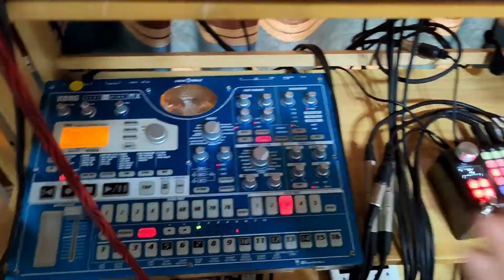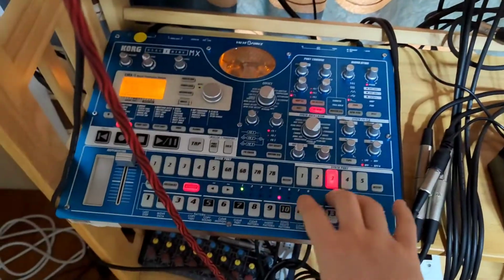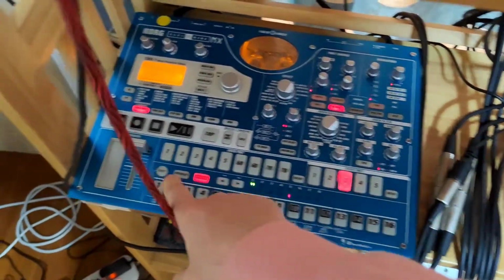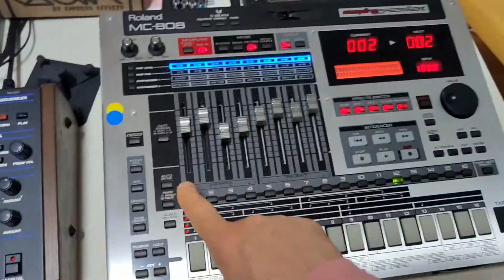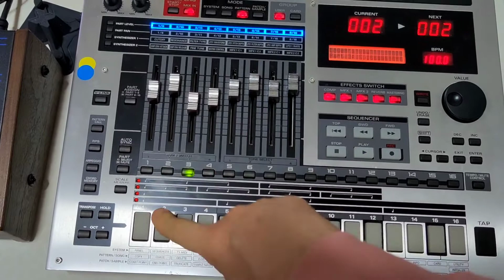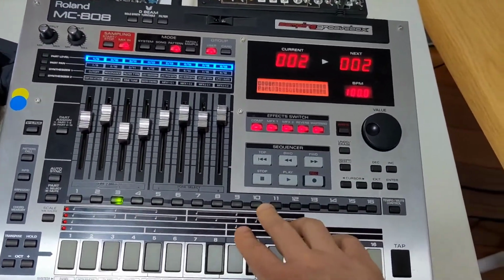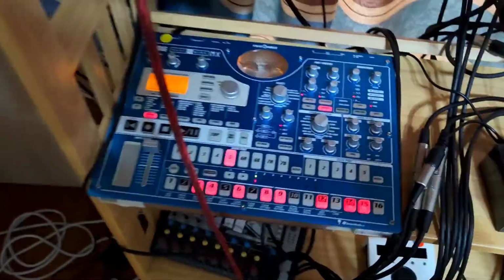But again, in comparison to the MC-808, it is quite limited because you've got the 5 parts for melodic parts, and then you've got these for singular drum parts, like each one is a singular drum sound. As opposed to here, where each one of these, up to 9, is a synthesizer part. And you can have 9 parts of synthesis and another 7 parts of drum parts. So it's kind of limited in comparison to that.